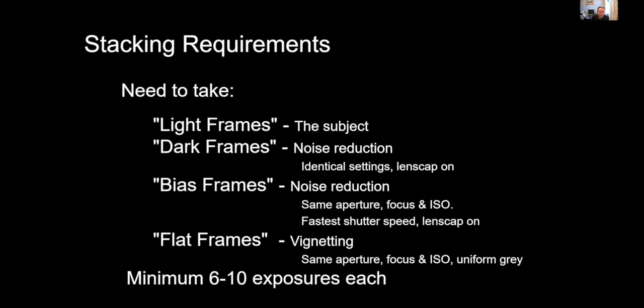So if you've taken lots of photographs, say at 10 seconds at f8, ISO 5000, you put the lens cap on, you take some more photos at f8, ISO 5000. Nothing else changes.